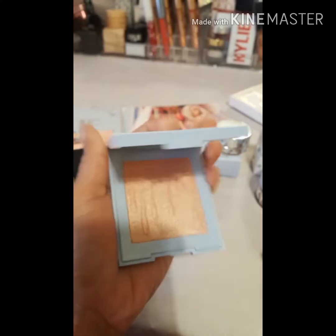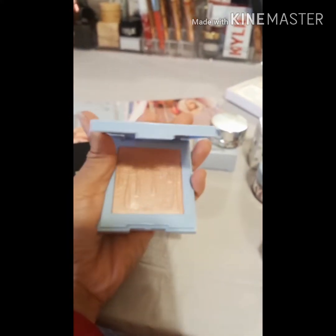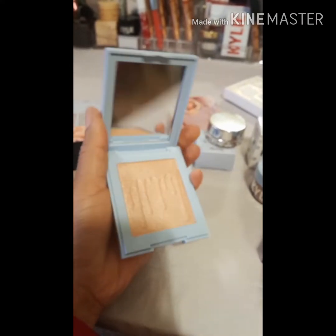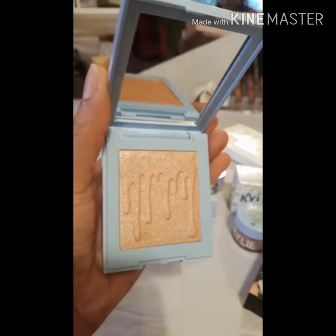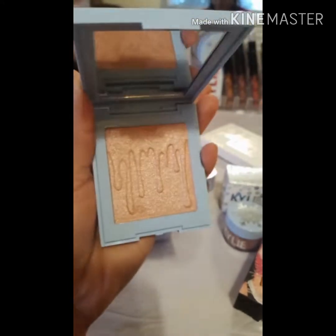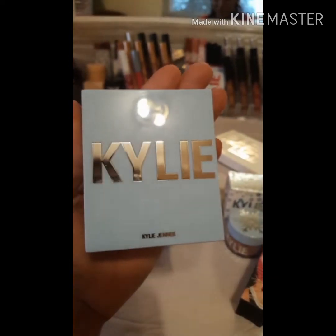Oh, I love it. And these normally came in like a cardboard container, and these are plastic. I'm not sure how I feel about it, but I love it. I'm digging it. Oh, yes. Look at this powder blue. Oh my god.